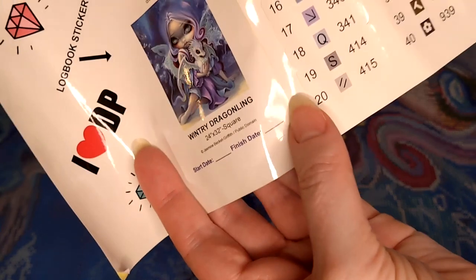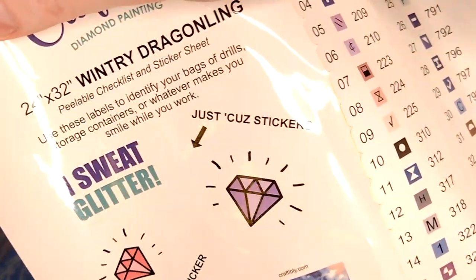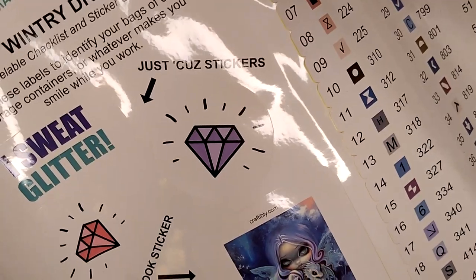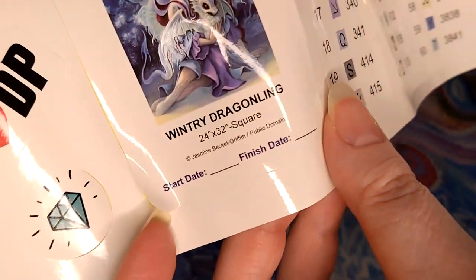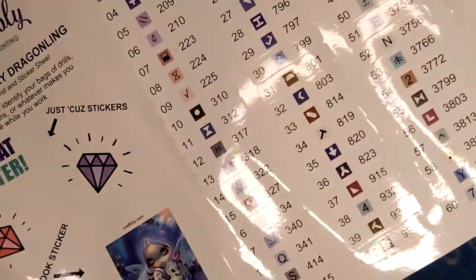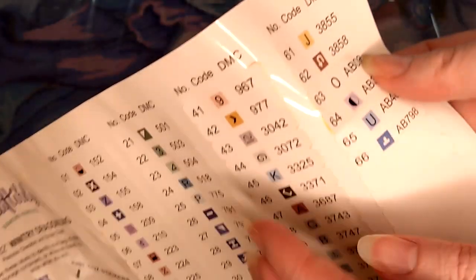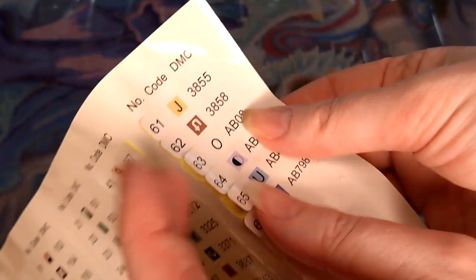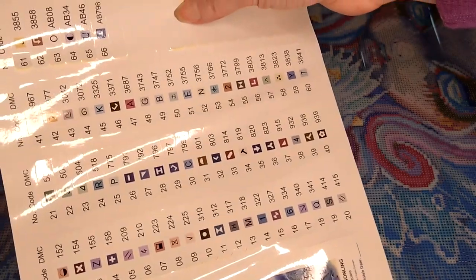So you have a logbook sticker. This entire thing is a sticker sheet. I sweat glitter just because stickers, so lots of stickers for you, and your logbook sticker, as I said, has the information for you. It has an image and start and finish date, and this, my friends, this I'm so happy to see. This is pre-cut stickers for you, and they're quite big as well, so this is gonna make kitting up so much easier. I'm so happy with that. So, yay! Yes, so good stuff. Very happy to see pre-cut stickers.